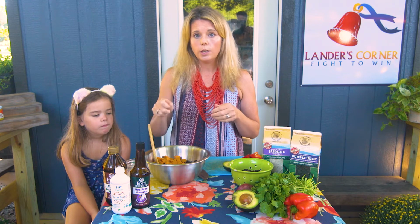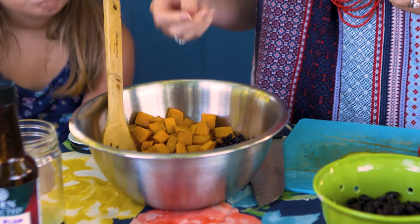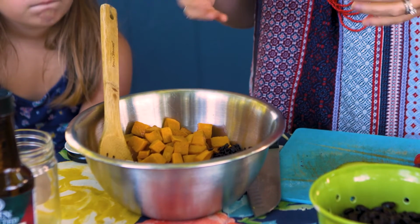I did the same with sweet potato. I just peeled and chopped a sweet potato, put it in the oven at 425 for about 15 minutes, and once it was cooled, I popped those in the fridge. The reason why I let these cool for a couple of days is because I wanted to build up resistant starch.